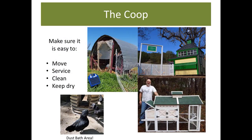Once your birds are fully feathered, they are ready to make the leap from the brooder to the coop. And like the brooder, the coops come in all shapes and sizes. Some are mobile, some are stationary, and depending on how much space you have on your property, a mobile coop, if you've got a small space, might not be the most practical. And if you have a lot of space and you're looking to have a big mobile coop, ask yourself, can you move it by yourself, or do you need several people?